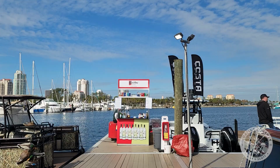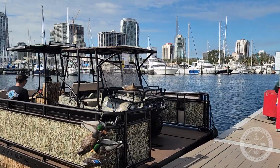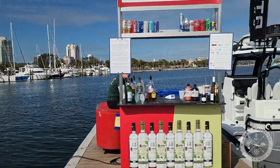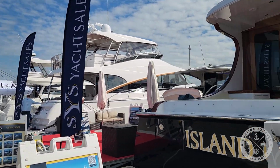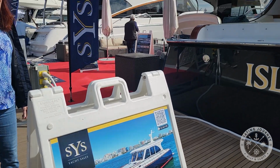So we've made it down to the very end of the show, and we started at the very end on purpose so we could work our way back. And now we're kind of at, let me flip it around here. So I'm not sure, this is kind of a duck hunting type boat. They do have a lot of the other amenities you find at the regular show, like beverages, and then this is another end of it. So quite a few boats to look at still, and we'll just keep on walking down.